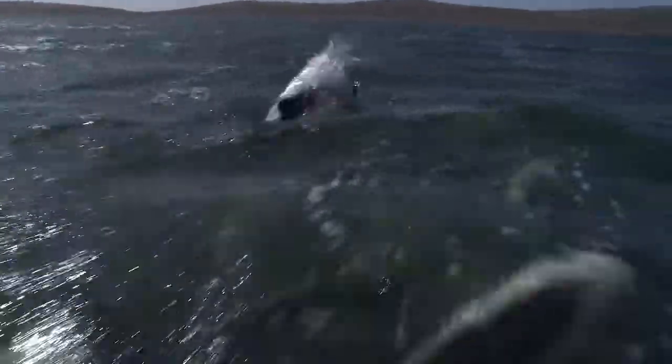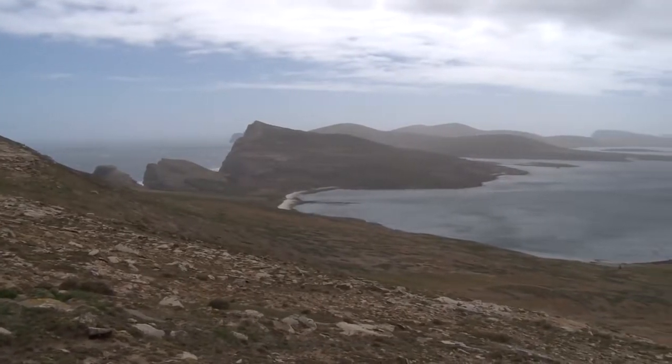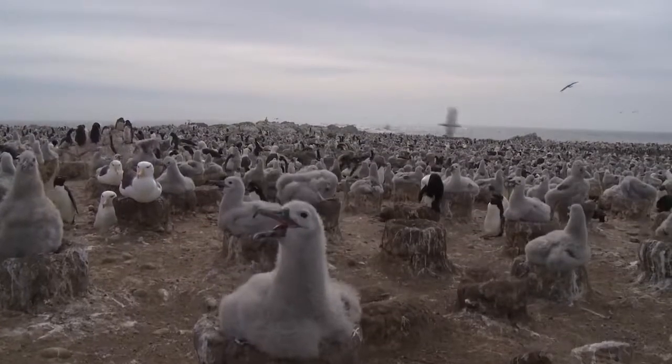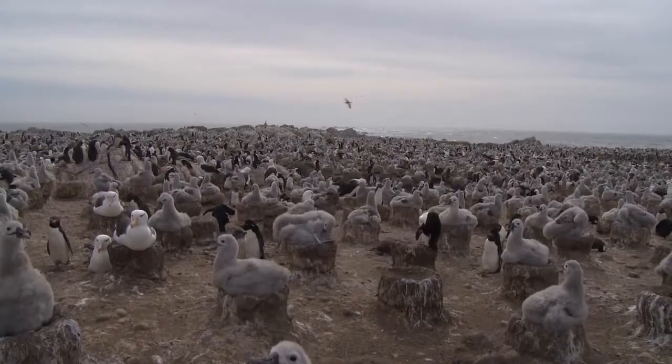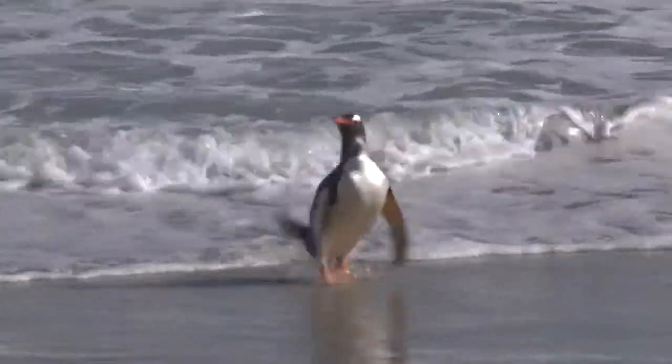To the north of the British Antarctic Territory lie the Falkland Islands, just 600 kilometers from the coast of South America. The Falkland Islanders share their home with huge colonies of black-browed albatrosses and more penguins.